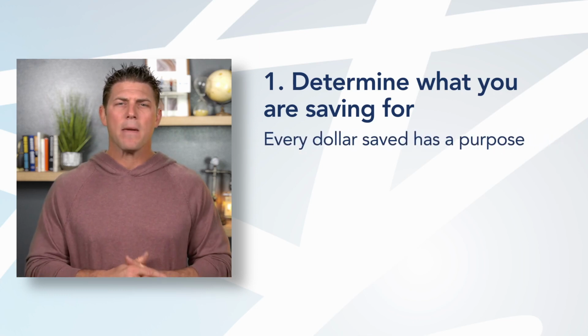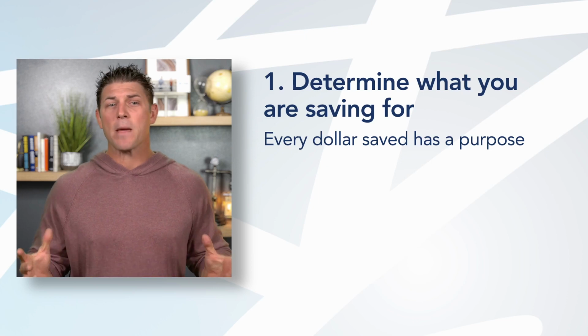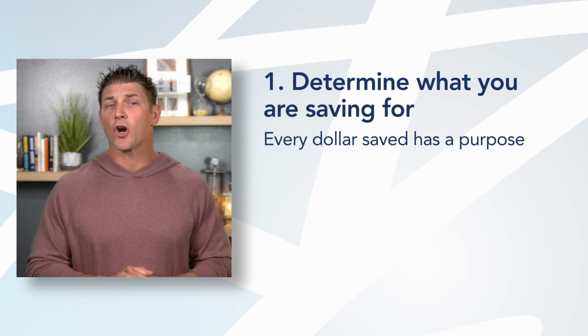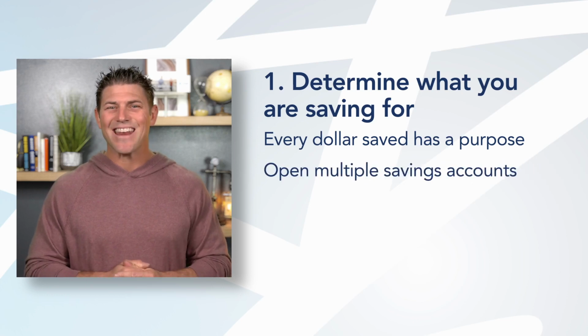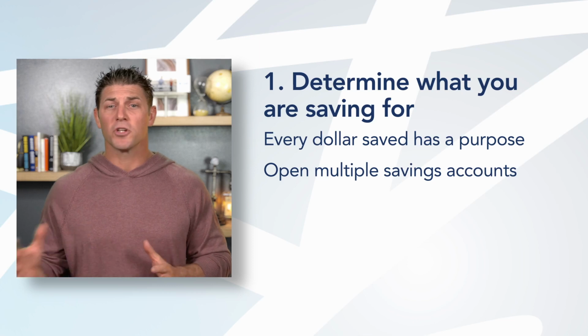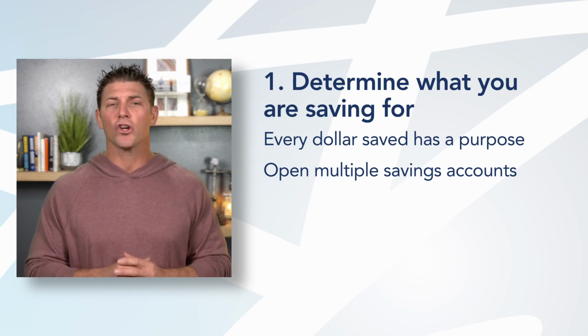For example, maybe you're saving for an emergency fund, a down payment for a house, a new car, or an upcoming vacation. You may even consider opening up multiple savings accounts and naming them based on your goal so that you know exactly how much you're putting towards your emergency fund, your vacation, and that car you've been eyeing.